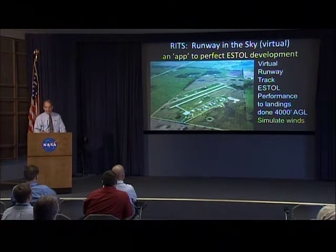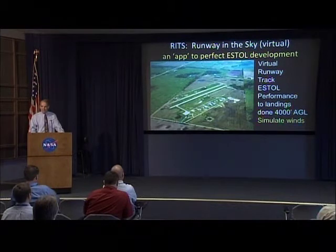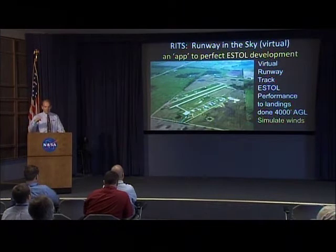You can program this app to put in a 15-knot crosswind and make it even more challenging. And you can send up the world's most ace test pilot to do it again and again and again. And guess what? Just like the DARPA autonomous car, that software can learn from that ace pilot what the inputs are to achieve a pinpoint landing. And it'll remember them, and it'll duplicate them, and it'll become autonomously as good as Chuck Yeager.